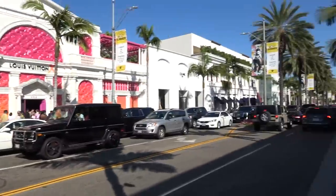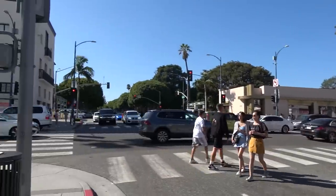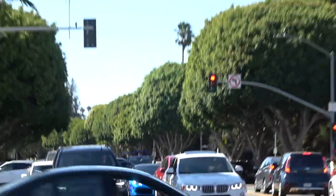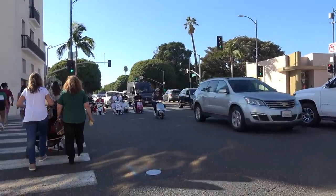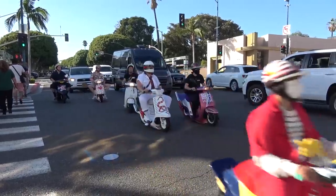Wow. There's a lot going on here, ladies and gentlemen. So we're gonna be here all day, all night. Stay tuned on the Chrome 488. All the way there. He's making his 50th round on Rodeo Drive. Pre-Monterey car race things you see here on Rodeo Drive in Beverly Hills. Yes. Oh yeah.